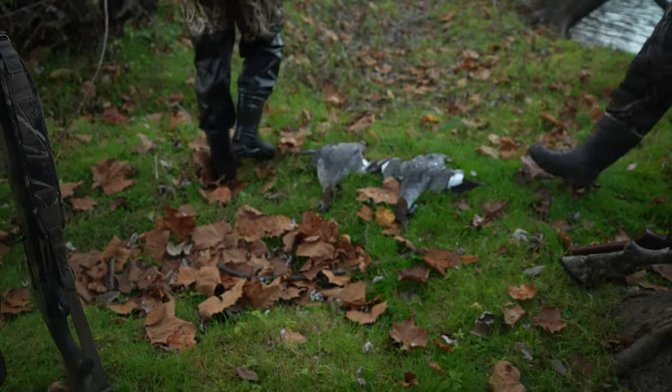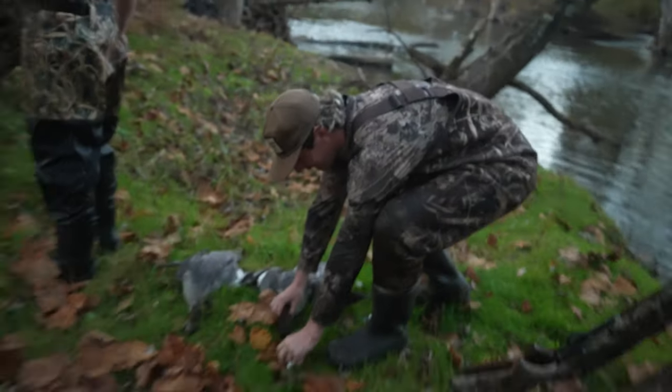Dude. So we're wrapping up the evening hunt. Didn't see nearly as many birds as the morning hunt, but we still end up getting two mergs. So not the best night, but better than coming home empty-handed.